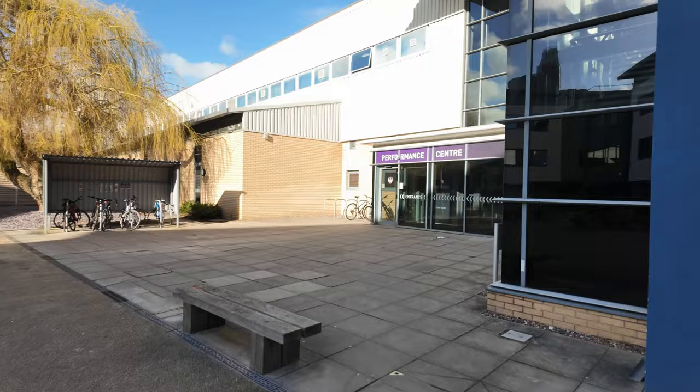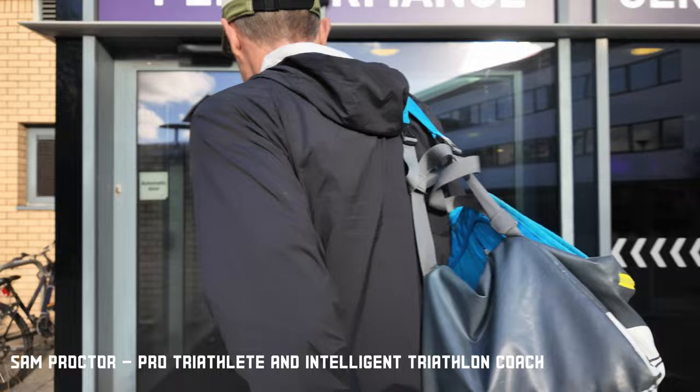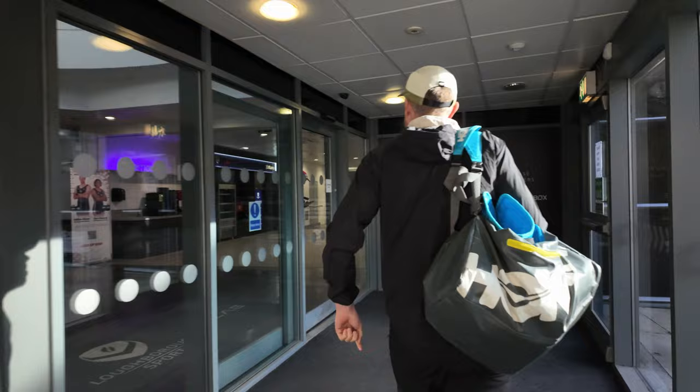Let's see what we're going to be doing today. So we are heading into the performance center here, wherever it's gone, there's the front door. And we've got Sam. Hello. We are heading in for a run lab test. So we'll go through that in a little bit more detail when we get in there. So here we go, Sam's gotten cracking.